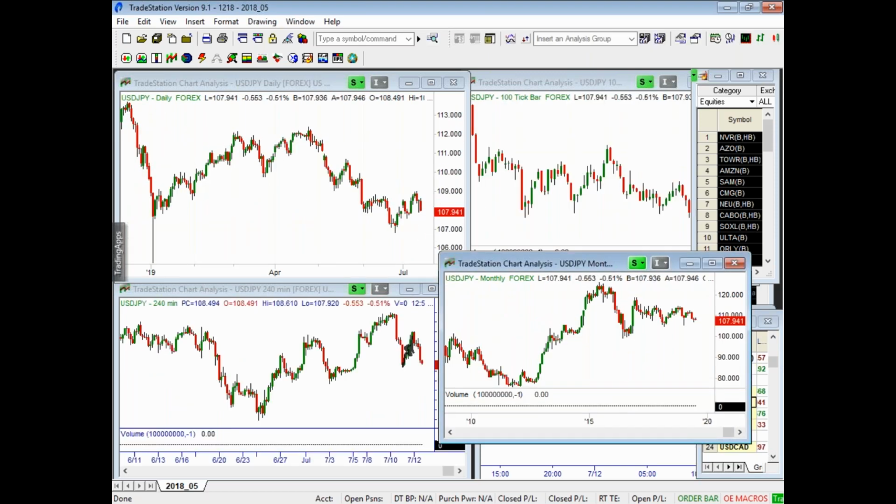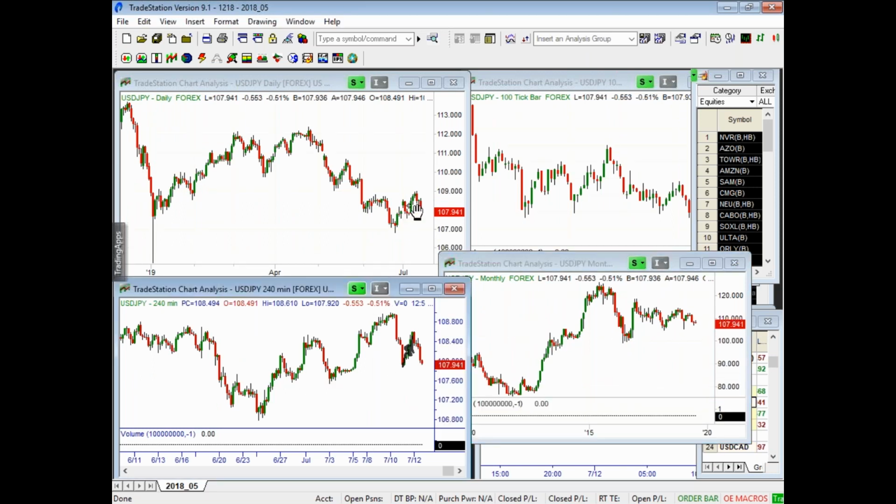So dollar yen looks like it's trying to do a megaphone. So I would expect this to be able to pull down to this level down in here. Maybe do a triangle or an avalanche that could drop it back down again. I don't see a good setup here quite yet, but it could, and within just really a day or two, it could offer a short setup again.